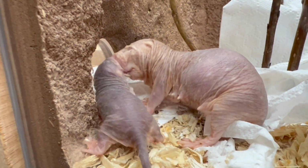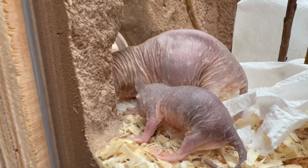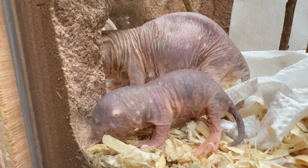So in that situation, when they actually come out of the ground, they might get nabbed by a bird of prey. But other than that, they stay underground their whole lives. Their only other main predator is snakes. So snakes can actually get down into their tunnels and obviously track them along.